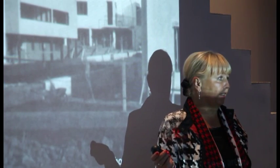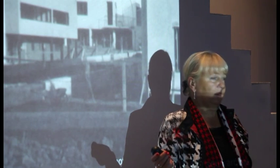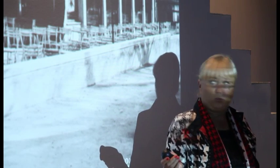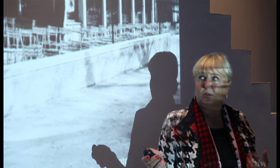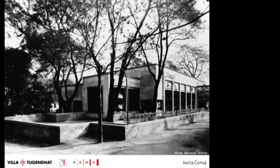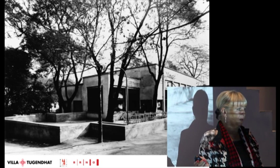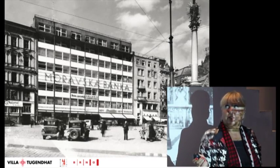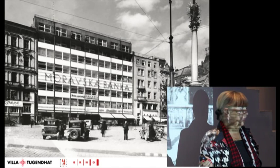Here, for instance, you can see a colony of new houses after the inspiration of Weissenhof Siedlung and WUWA Wroclaw. In Brno a colony was built. This is the first functionalistic building, for Café Zeman, designed by Bohuslav Fuchs in 1924. And even in this example, the glazed windows are sliding, so there is a possibility to retract the windows, maybe a later inspiration for Tugendhat House. Another example is Moravian Bank, on the main square.